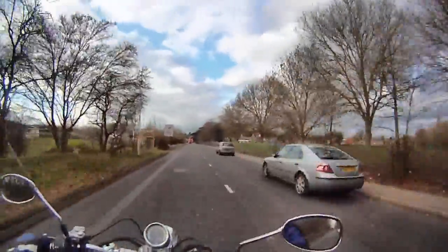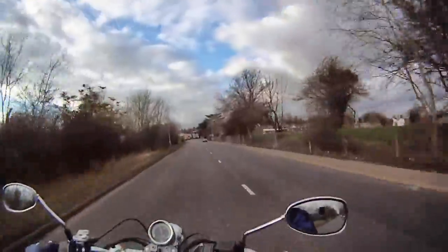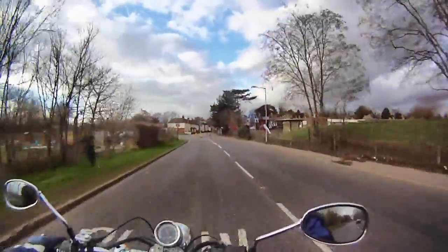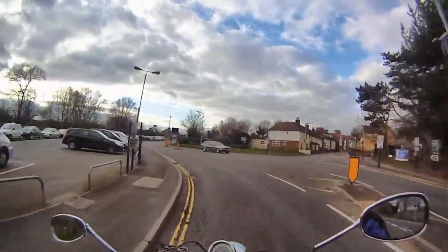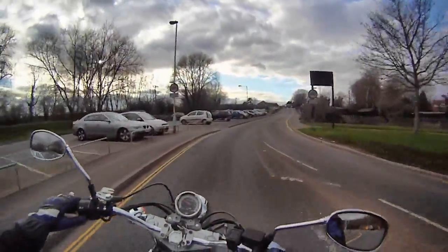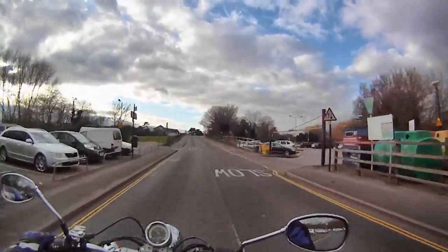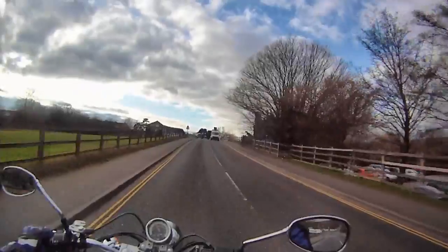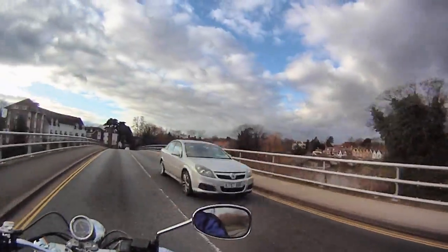Started off in a very basic way. Strapped a camera virtually with an elastic band to the bike. It was a stills camera, but it had a movie feature in it. Over the last few years I've gradually worked my way up, different cameras, different ideas, and I finished up with this Drift. So far I'm quite impressed with it.